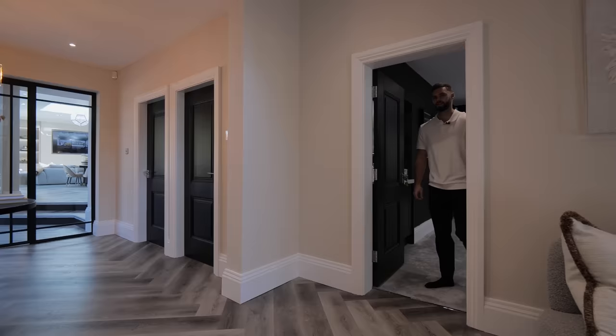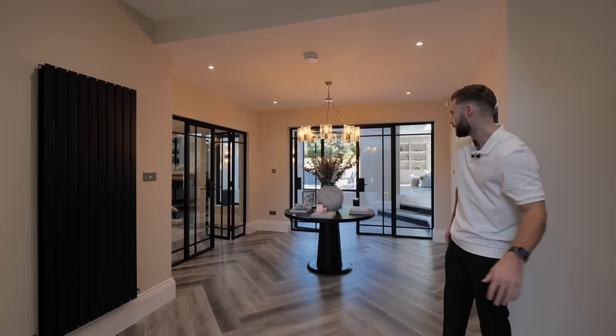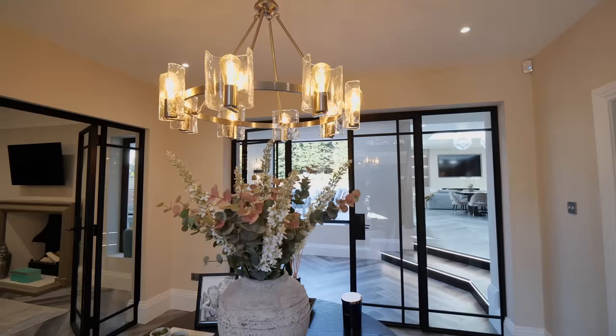Moving from the cinema room, what do you guys think to that? Let me know in the comments what your favorite room is so far. We've got a seating area under the stairs, beautiful sofa. And again, they've just set nice spaces like this that separate the area.